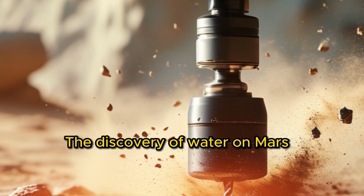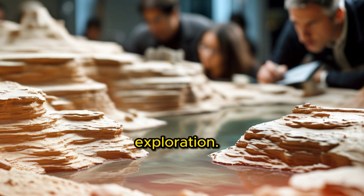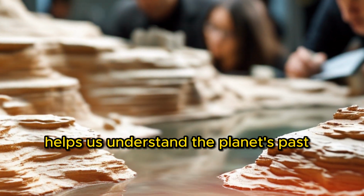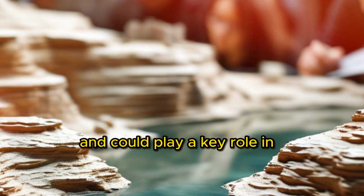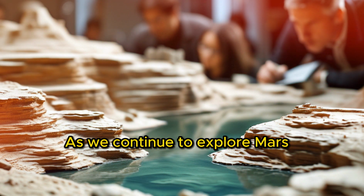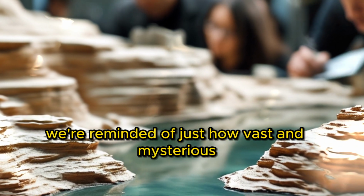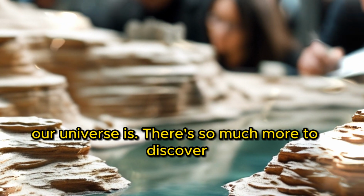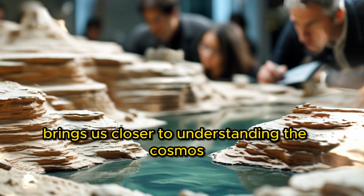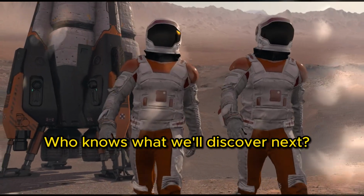The discovery of water on Mars is one of the most exciting developments in space exploration. It opens up new possibilities for life on Mars, helps us understand the planet's past and could play a key role in the future of human space exploration. As we continue to explore Mars and learn more about its secrets, we're reminded of just how vast and mysterious our universe is. There's so much more to discover, and each new finding brings us closer to understanding the cosmos and our place within it. Who knows what we'll discover next?